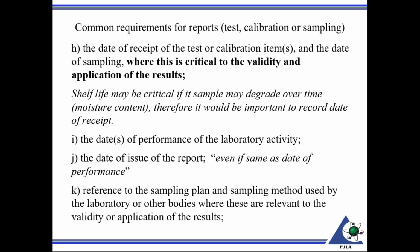And then J, the date of issue of the report. It needs to be specified on the report, even if it is the same date that the report is being generated, in other words, the same date as the testing or calibration. It has to be specified in two places, even if it is the same date as the date of issue of the report.